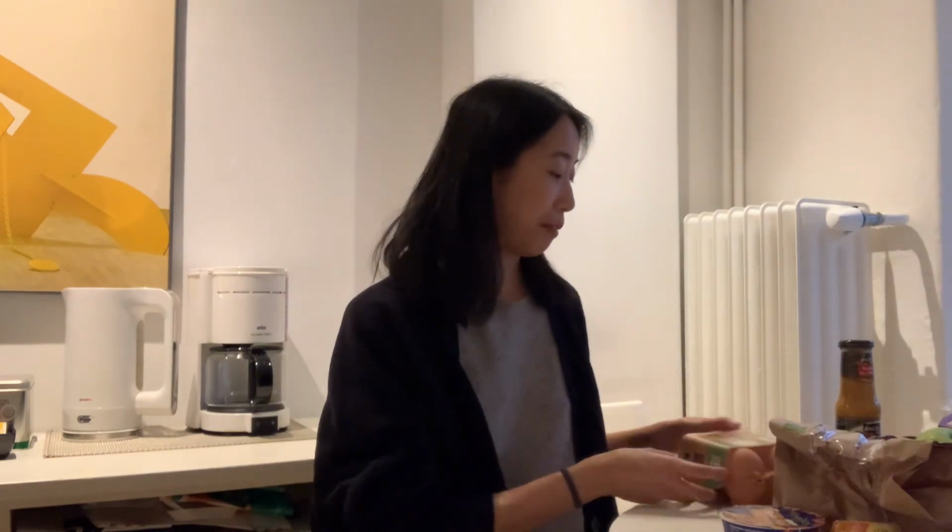And now to the fun part, some German specialties. First of all, I got eggs, which isn't that exciting, but I did find them. Everyone was telling me about this, that they would be unrefrigerated, which is something we usually have refrigerated in America, which is where I'm from.